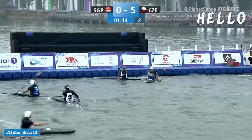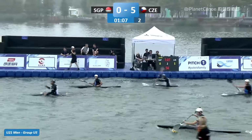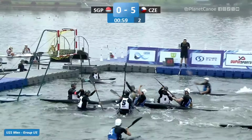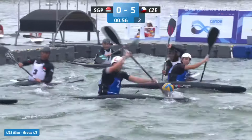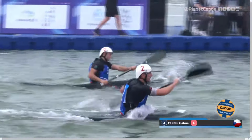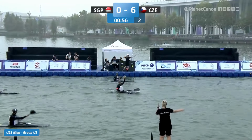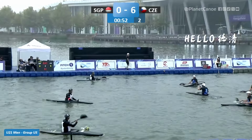But well done from Singapore here. He committed a foul, but it was an interception, so he gave his team enough time to set up the defense. And a nice shot here from the Czech player with the number two, the captain, Gabriel Černík. He managed to put the ball the sixth time in the net of the Singaporean team. So there's a 6-0 lead for the Czech team.